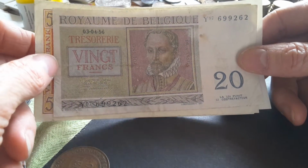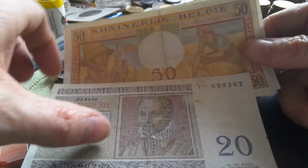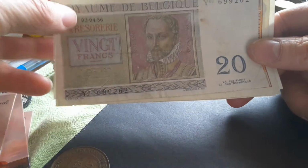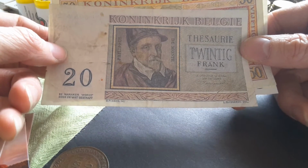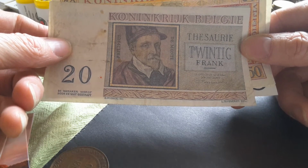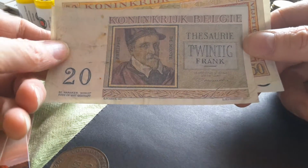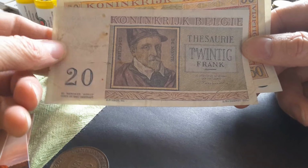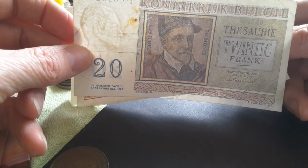And the interesting thing about these ones, this side is actually the French side, or the Walloons, who speak a dialect of French. And on the other side we have Dutch, so Koninklijk België, Treasury 20, so it's pretty similar. And we have Philippus de Monte, and that actually looks like 1800s from the style of clothing. And the watermark, I'm not too sure, it's probably the king at the time.